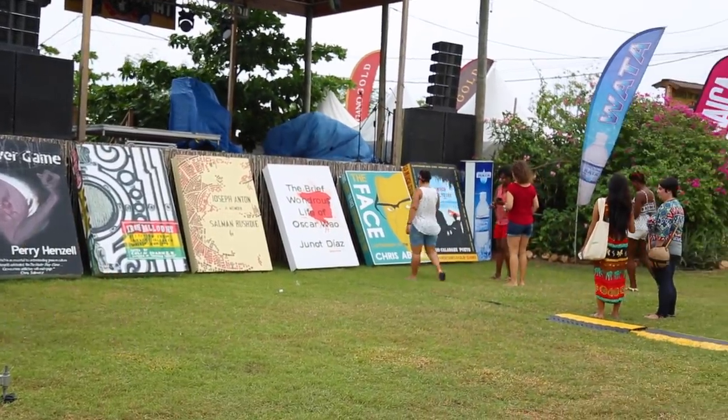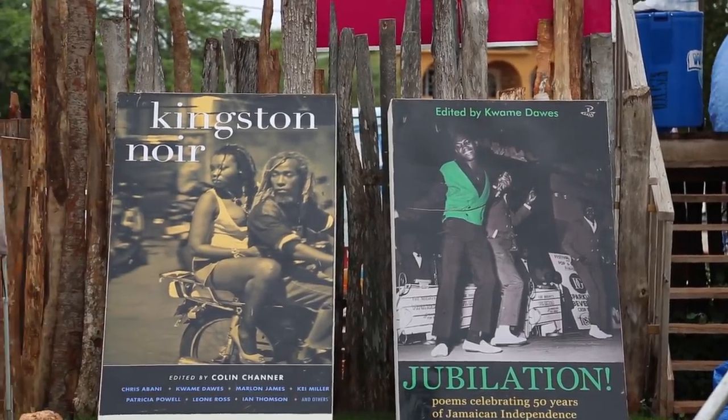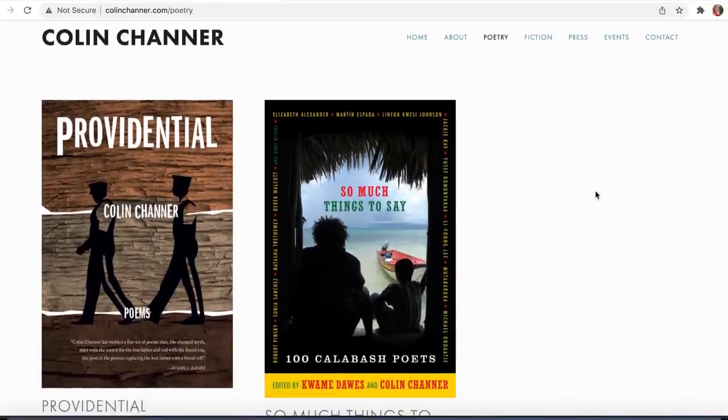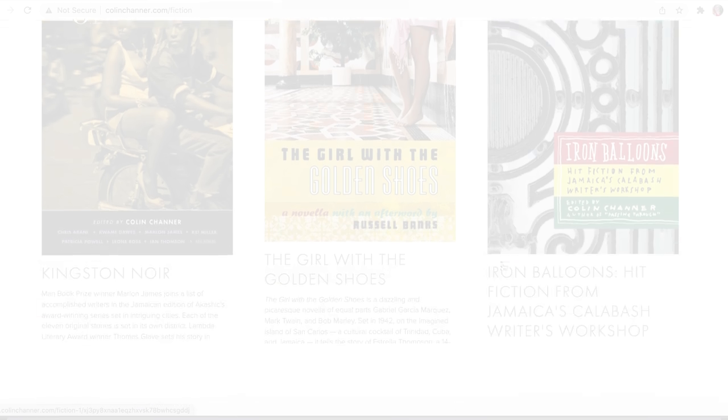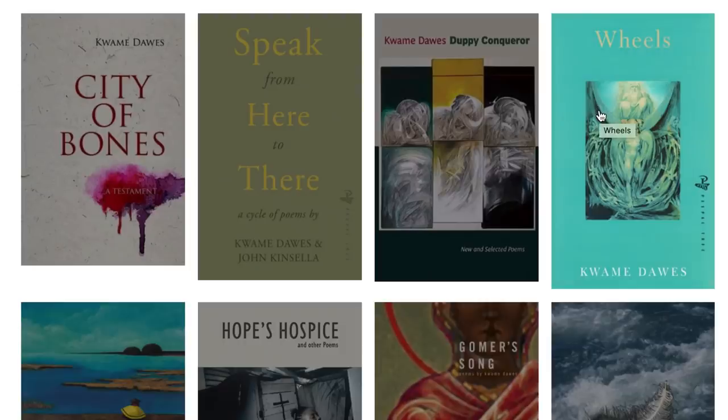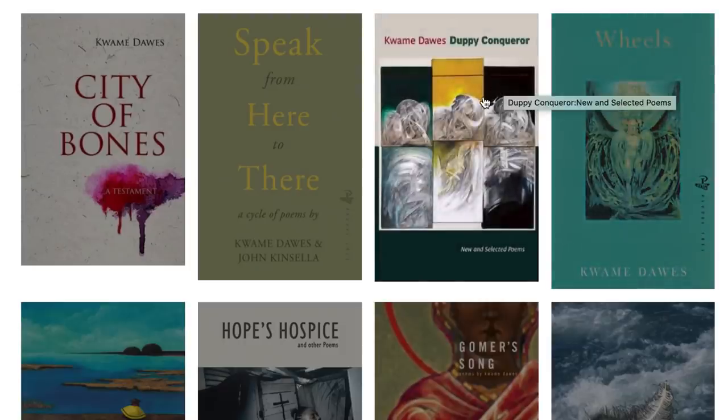Calabash Festival was founded in 2001 by three people: a Jamaican novelist Colin Channer, and here is the official website where you can learn more about his works; the writer and poet Kwame Dawes, who was born in Ghana but spent most of his childhood and early adult life in Jamaica; and of course the producer and filmmaker Justine Henzell, the daughter of Perry and Sally Henzell.